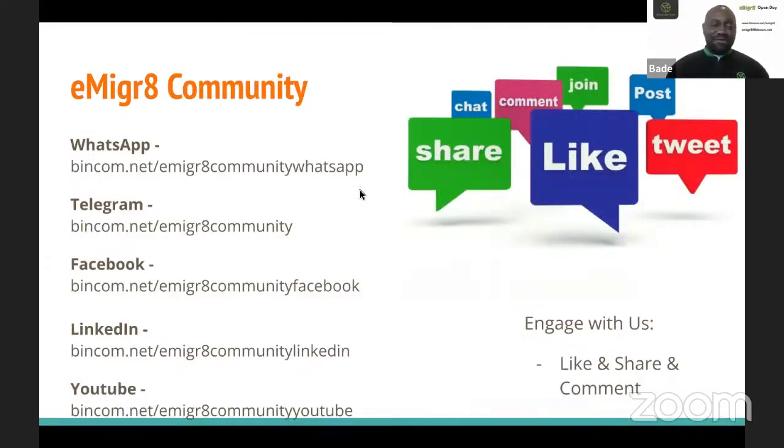The eMigr8 community is available for you. A number of our coaches are in the different eMigr8 communities, and they are happy to help. Many of our coaches come from a background of give first. So it's not really about, oh, you need to pay for consultation or for coaching sessions. Instead, the coaches are available to be able to answer as many questions as possible. Obviously, time is a limiting factor at any point in time for some of these as well.